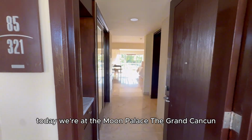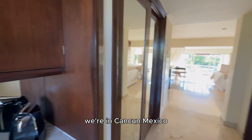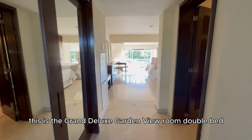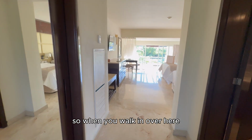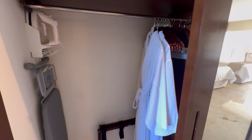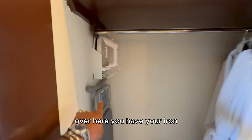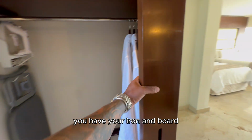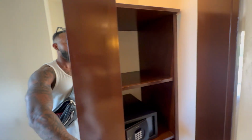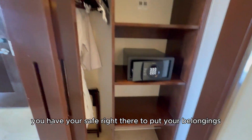Today we're at the Moon Palace, Grand Cancun, in Cancun, Mexico. This is the Grand Deluxe Garden View Room, double bed. So when you walk in, over here, you have walk-in closets. You come in here, you have two robes. Over here, you have your ironing board. On this side, more shelf space. You have your safe right there to put your belongings.